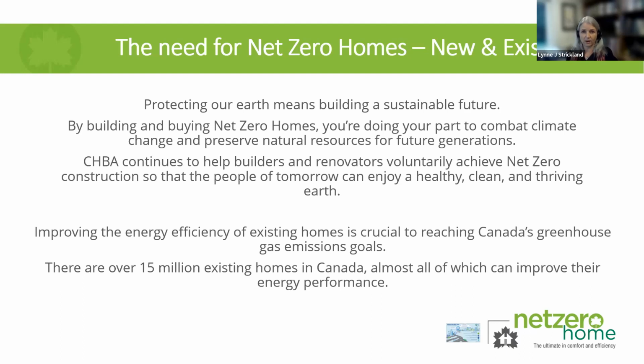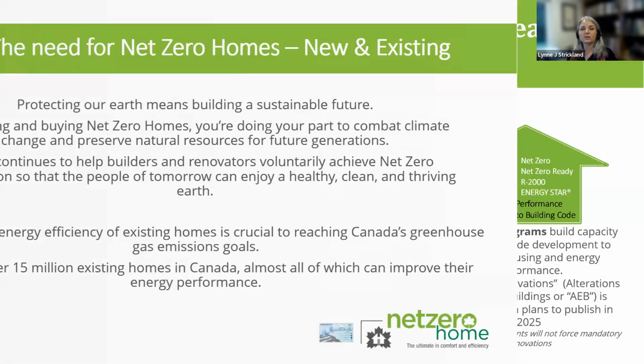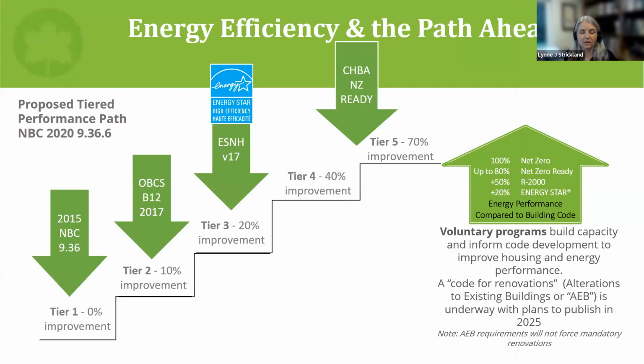The efforts that we're making, not just on net zero homes but quite recently on net zero renovations, which is the project that I'm working on, are to address the fact that there are over 15 million existing homes in Canada. At least half of those are older, but most of those, even built to current code, can improve their energy performance. In terms of some of the background, energy efficiency discussions and models and codes have been around for decades.